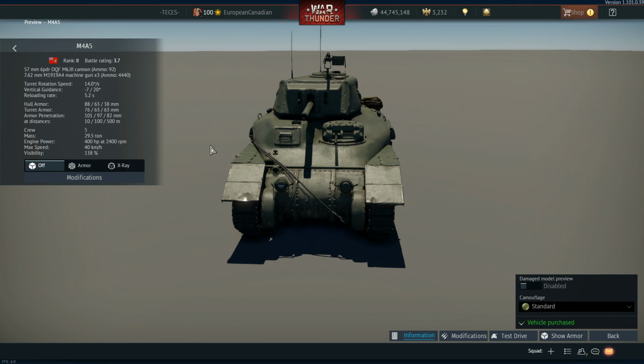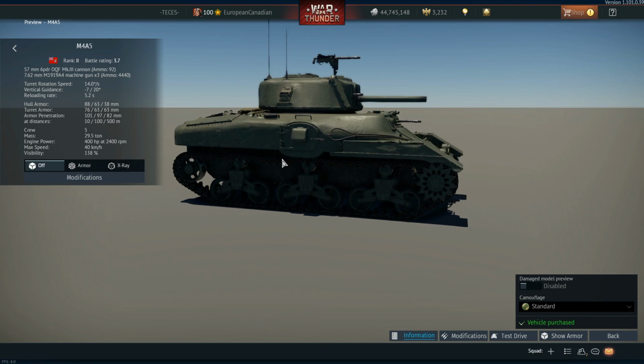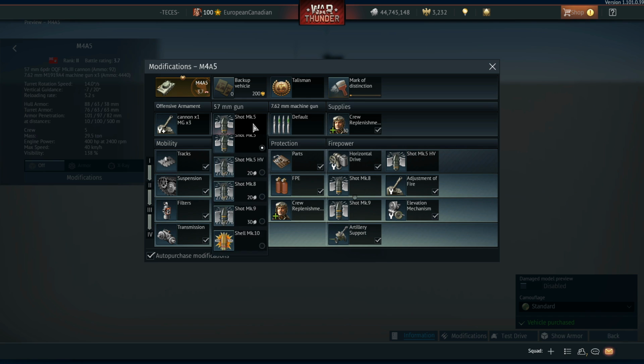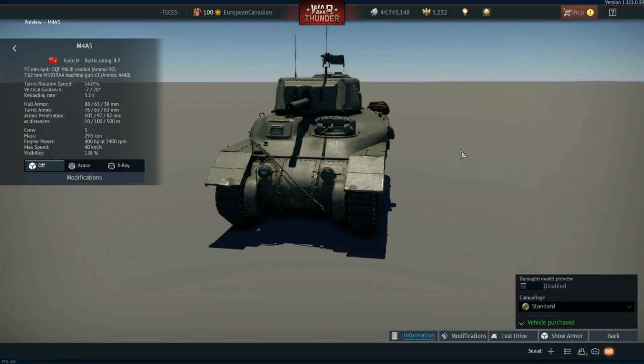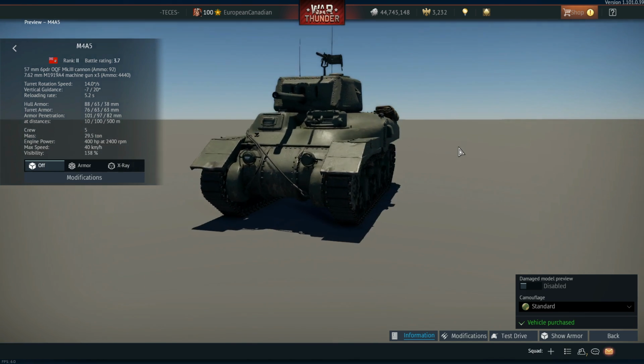There's a lot of very good vehicles for the US at rank 1, 2, and 3. And even though this thing has the rapid-fire 57, which has a lot of pen on it, it can do a ton of damage, does have access to artillery, it's pretty much a solid medium tank.